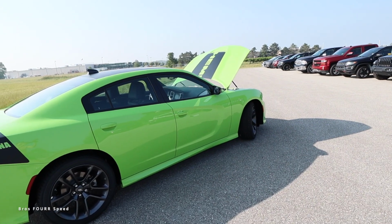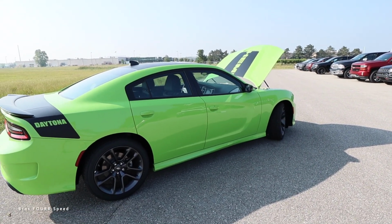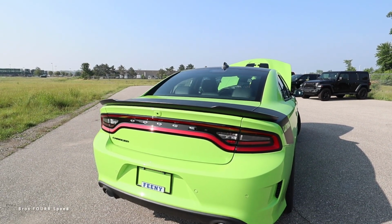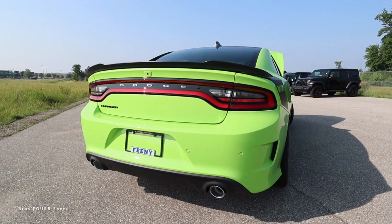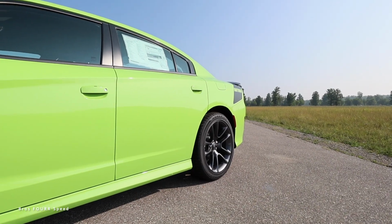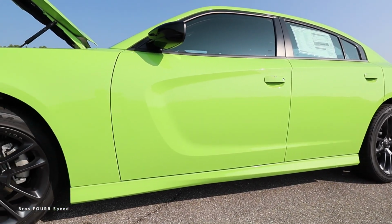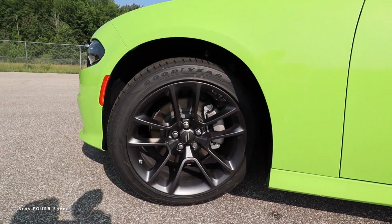The overall length is 198.4 inches with wheelbase at 120. Width is 75 inches and height is 57.8 inches. The RT Daytona is also going to get a rear axle ratio at 2.62, and you're also going to see ventilated disc brakes in all four corners.